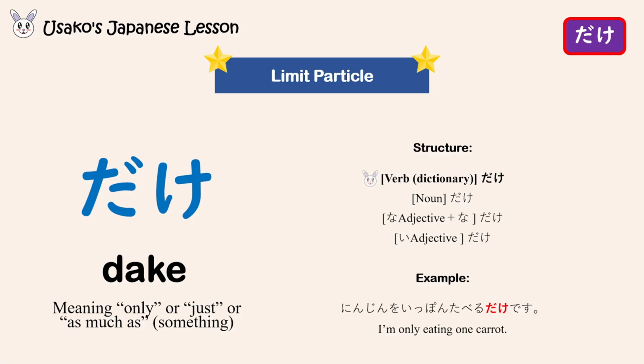For a verb example, 人参を1本食べるだけです。I'm only eating one carrot. In this case, we use the verb 食べます, which is changed into dictionary form 食べる, followed by だけ. This becomes 食べるだけ, meaning only eating.